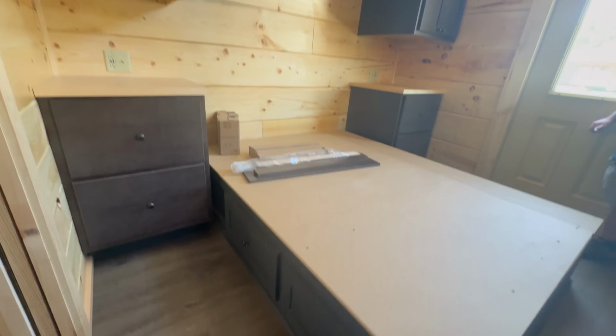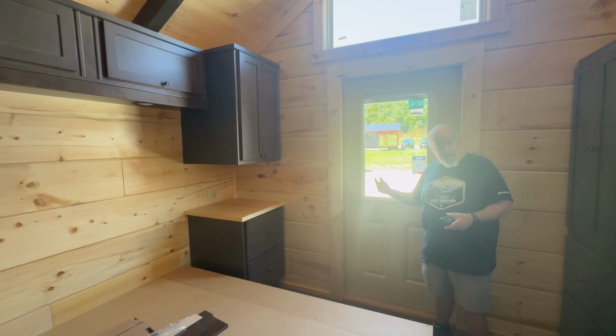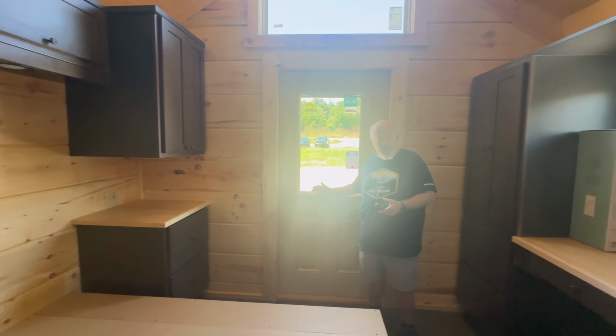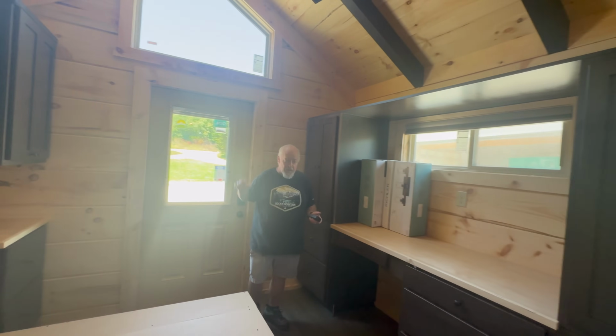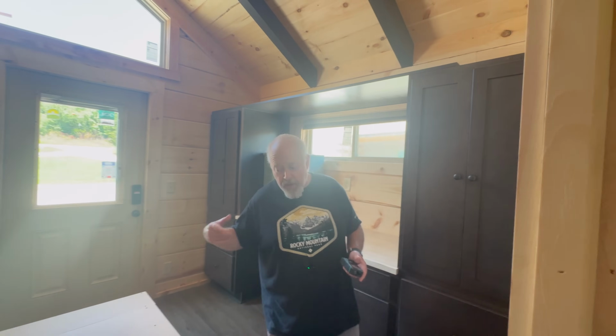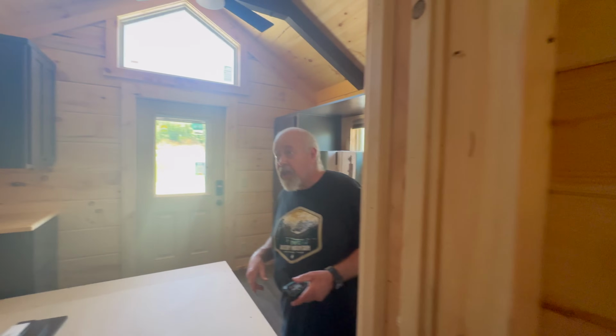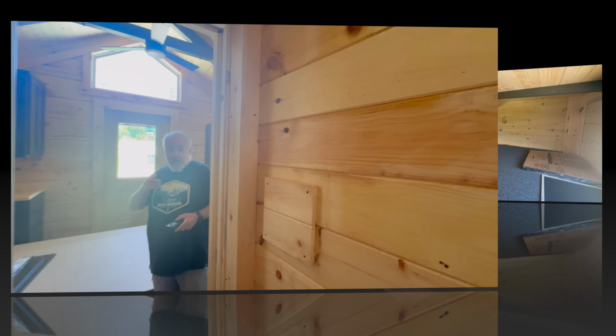Now you do have an additional exit here at this side. When you took the tour around, the exterior mini split unit was sitting right in front of this door, and that's not the final place for it. They just set it here so that they could test it as part of their quality control testing. So that's pretty much the house except for the loft, and we're going to go to the loft next.